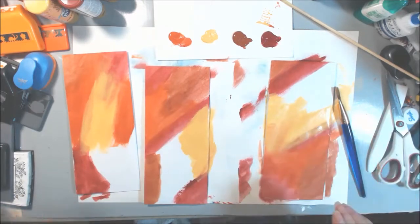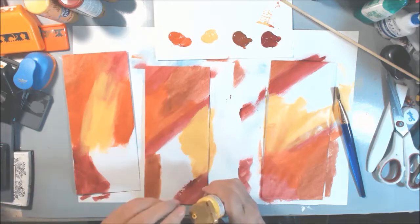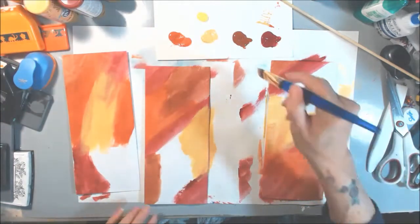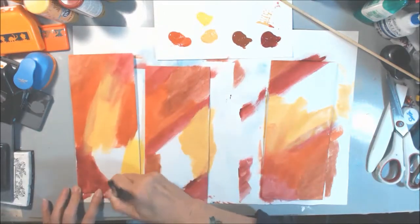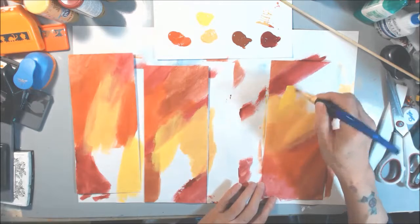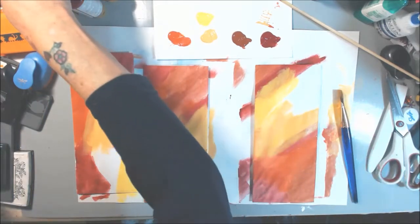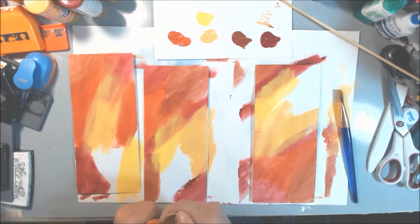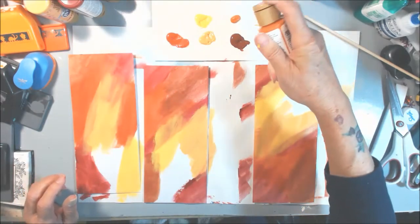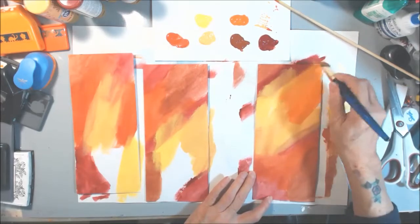All right, I'm going to use a brighter yellow. This is Cadmium yellow. It's just a little brighter. And I'm going to save a little bit of space for a little bit of brighter orange. And I have spice pumpkin. That sounds like a fall color, right? Pumpkin. Okay. That's pretty.